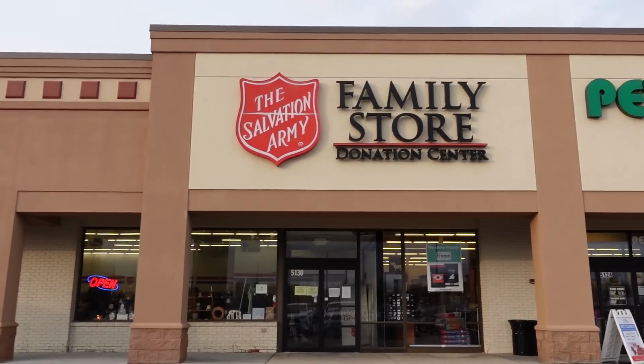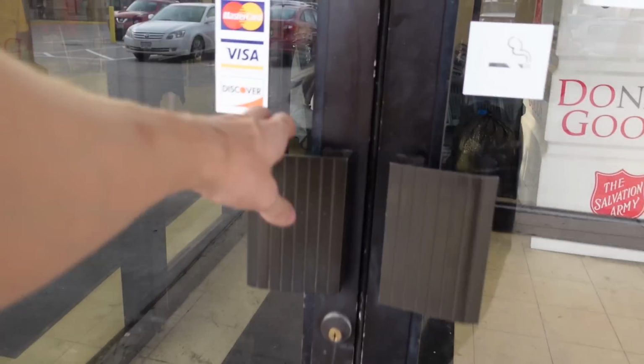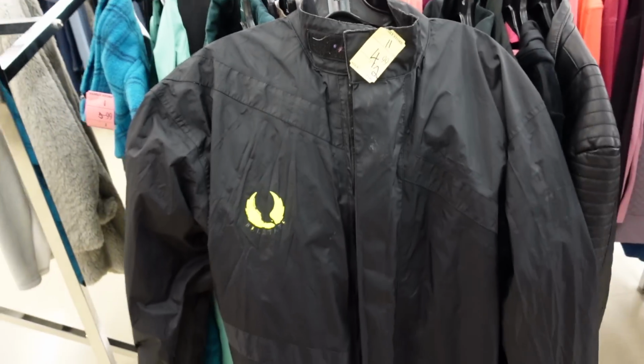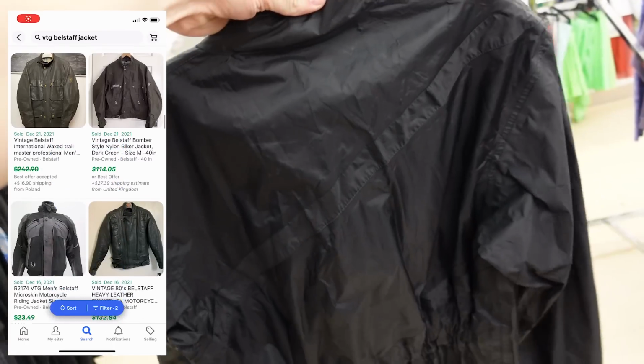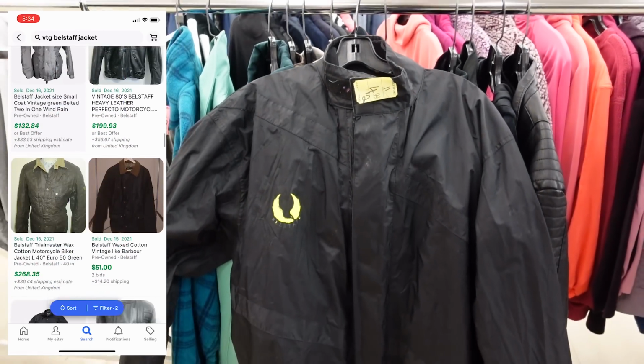All right, just pulled up to Salvation Army. Let's make a quick run in, see if we can't snag something good. The first find of the store is a huge bolo. I never find this brand. This is a Bell Staff jacket. Gonna be $5. You can see it is a little worn down there on the logo, but that is a find and a half. Wait till you see the comps on this thing. I'll pop them up right now.